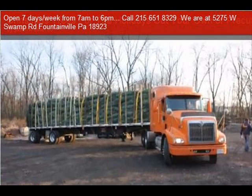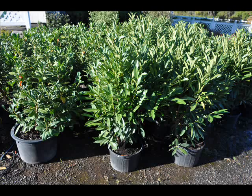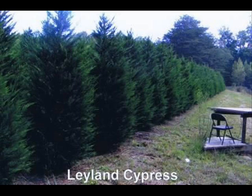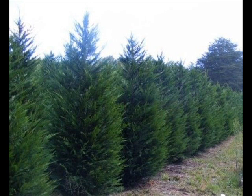We also have ninebark, and things such as Russian olive, which some people think is invasive. But we do sell a wide range of trees and shrubs, including winterberry holly. So give us a call at 215-651-8329, as we do deliver, and we deliver and plant.